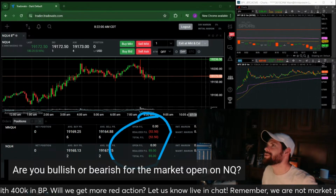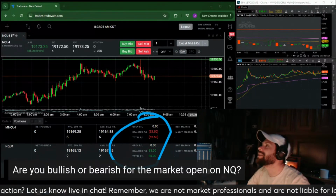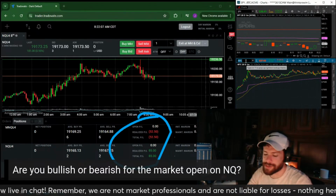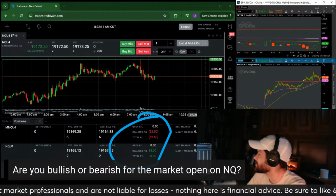Yeah, so there's my P&L for futures on screen. We are getting a little pop-up. Again, NVIDIA is really what's influencing this whole market. So here's NVIDIA, right? NVIDIA's at 115s. So NVIDIA is really kind of what's moving everything, to be fair.